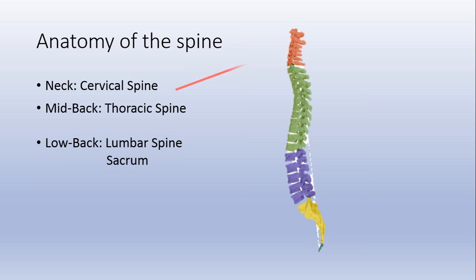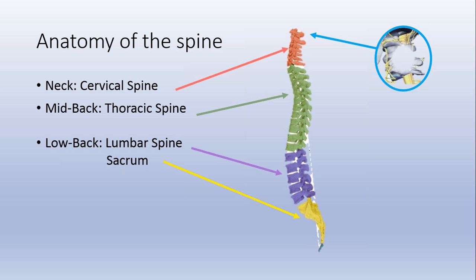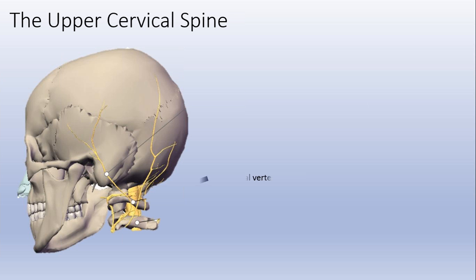First, let's start with a little overview of the spine. There are three major areas of the spine: the neck, which is called the cervical spine, the mid-back, the thoracic spine, and the low back, which is comprised of the lumbar and sacral spine. Upper cervical chiropractic focuses right on that top part of your spine, and it's called the upper cervical spine because it's the top two vertebrae. Let's take a closer look.